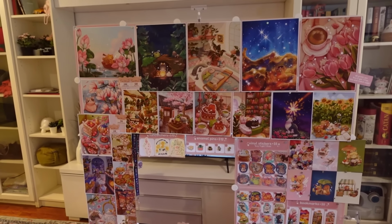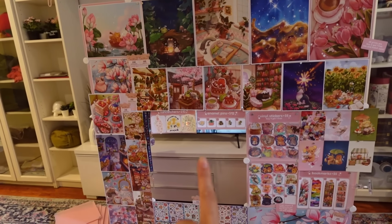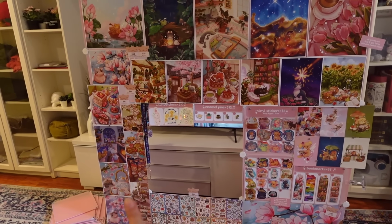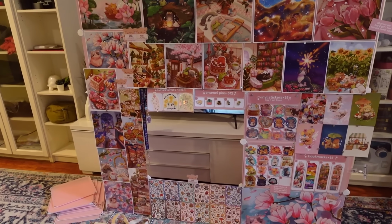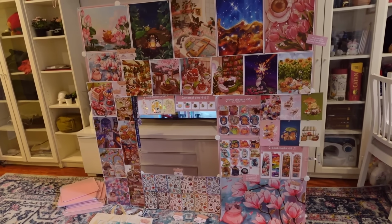I also have sun catchers and enamel pins hanging off from the top of my little window. My lanyards are there. I'm gonna have my hair claws and my extra bow plushies on the little shelf where my window is. But I think this looks pretty good. It has as much stuff as I could possibly fit.